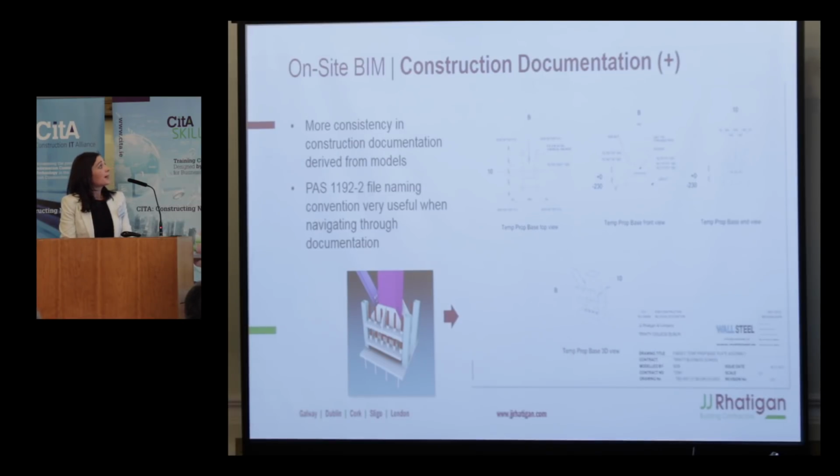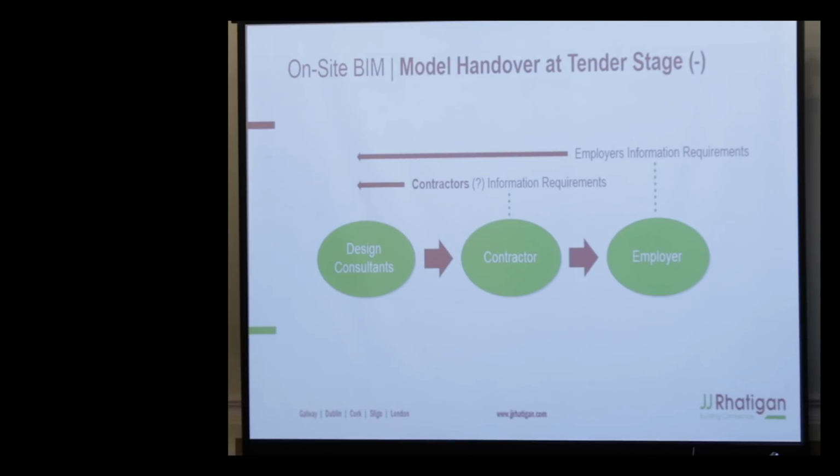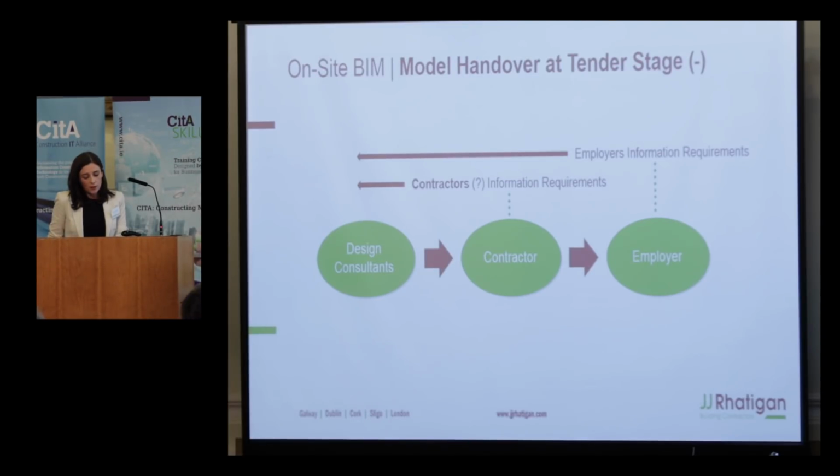So there are three main benefits or advantages, and next I'd like to talk about the challenges that we faced on the project. The first challenge that we faced was the models at handover, at tender stage, essentially.